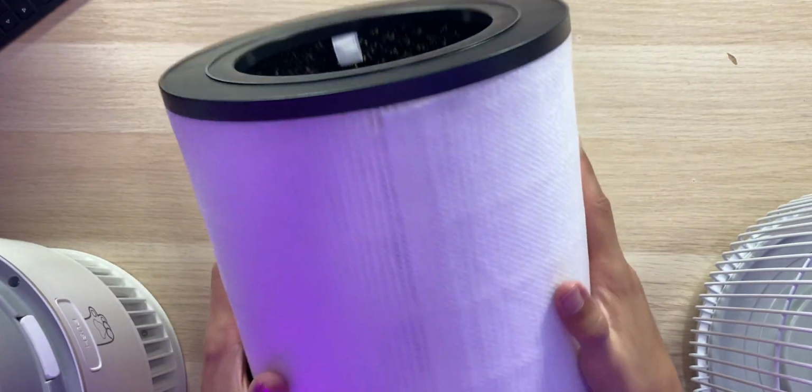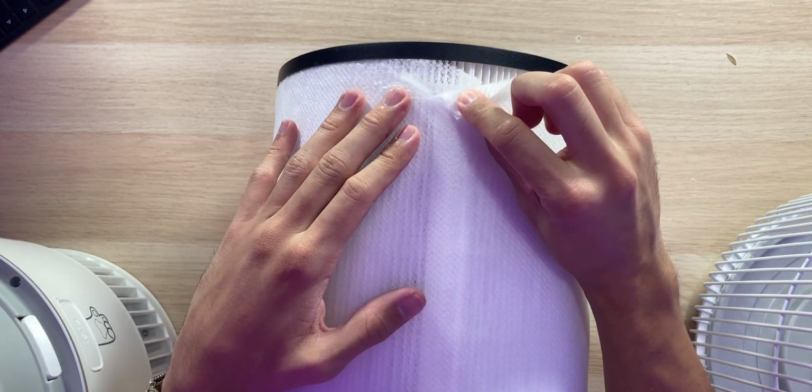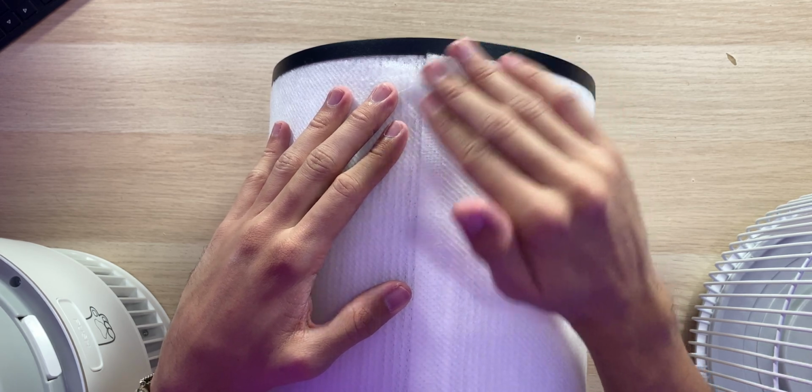So like I alluded to before, we do have our pre-filter over here on the outside, which as you can see is easily removable and replaceable. I'm not going to remove this one because once you remove it, you can't put it back on, but as you can see, it's a very simple process.